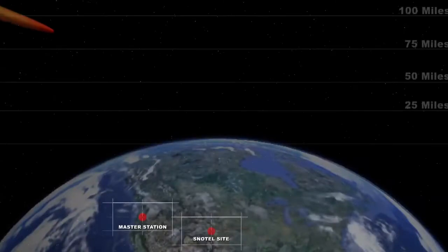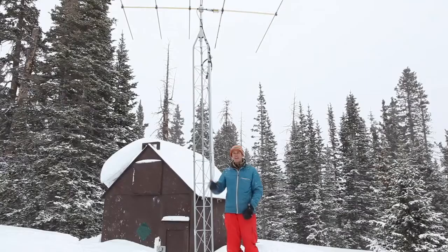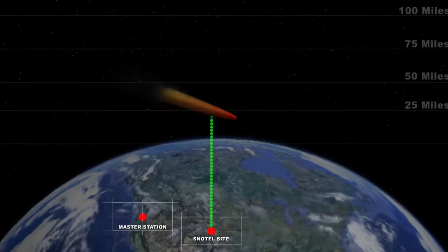What does that mean? Meteors, when they enter the atmosphere, burn up around 25 miles up and leave an ionized trail. The radio on top of this tower sends a signal about 25 miles up into the atmosphere, where it bounces off the remains of meteors and down to a ground station where they collect the data.